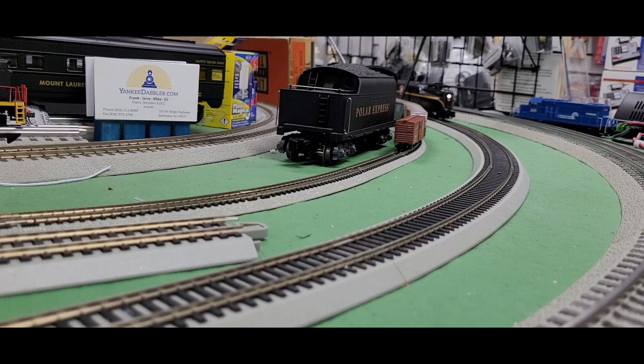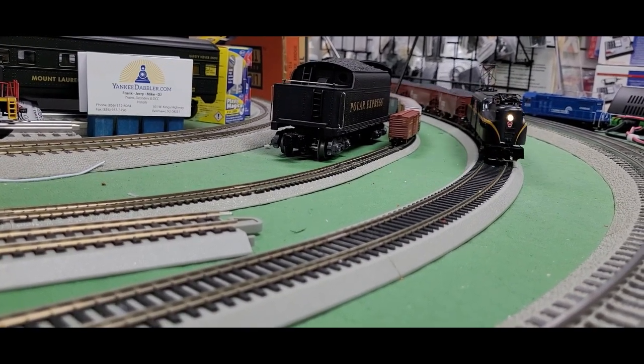Now arriving on track number one, train number 4821.